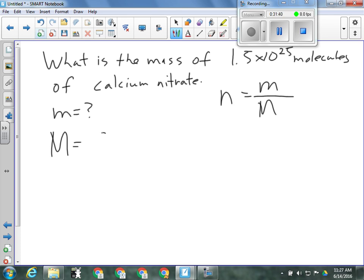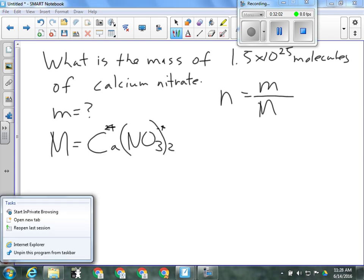It's calcium nitrate. That is Ca. Nitrate's a polyatomic ion, NO3. It has a charge of -1. Calcium has a charge of +2. What do I have to do with polyatomic ions? I mean, yes, I have to drop and swap, but I have to put brackets around them so that this 2 applies to the whole ion, and not just to the oxygens. So that's my formula for calcium nitrate.